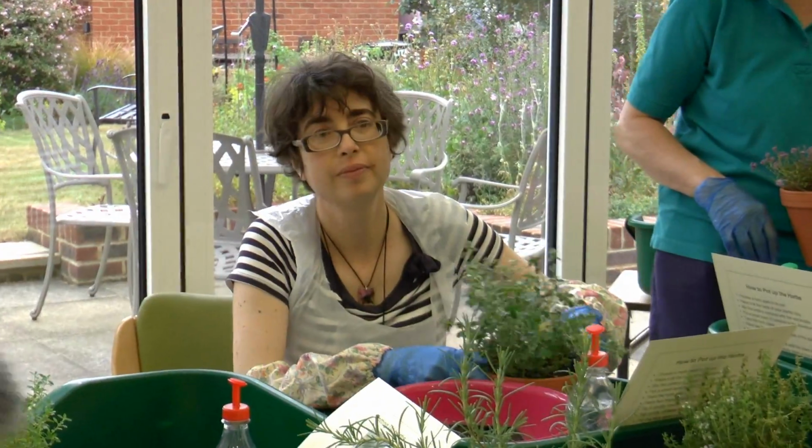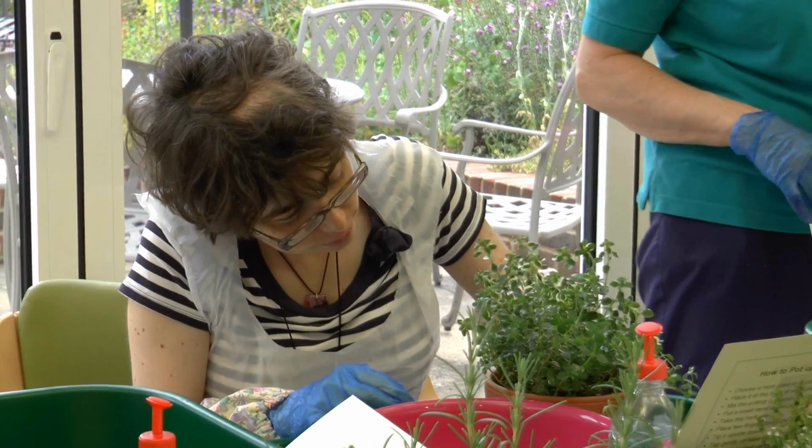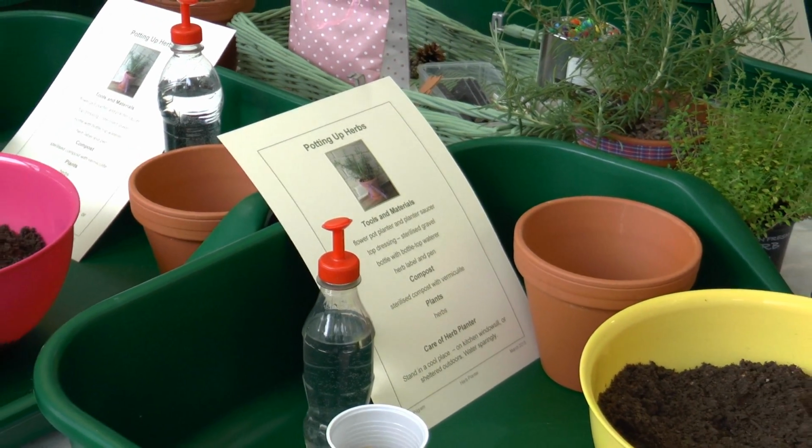I've attended 4 tabletop gardening sessions here at the day hospice, and after the first one I ended up crying because I was so happy to have done gardening for that length of time, because I hadn't been able to do any for so long. The first thing we did was a herb planter, which I gave to my mum.